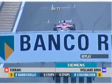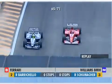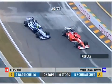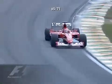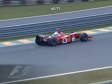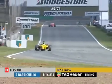This was the pass, Barrichello versus Ralf Schumacher. I have to say, I think Ralf Schumacher's got a lot of fuel on board to have the power and the Ferrari to do that. It wasn't just horsepower, that's got to do with weight. Yeah, we know how strong the BMW engine is, so up the hill we would have expected him to be quick. Barrichello's just set the fastest lap of this race, 1:16.8.